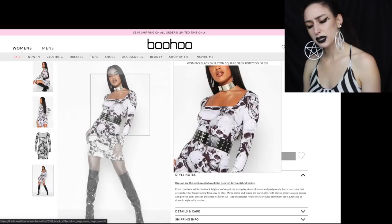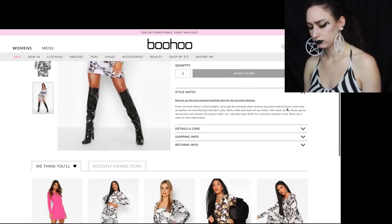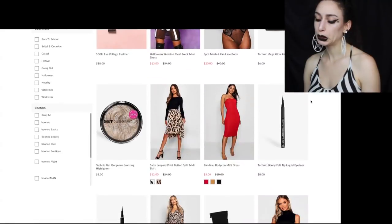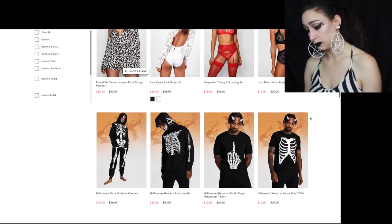This is probably the one I'm looking for that would fit me. I don't know how I feel about this square neckline, though. Why you gotta do me like that, boo-boo? What if I want a rounded neckline? All right, so now it looks like we're getting more into makeup rather than clothing. So I'm probably going to stop looking because I don't need any more makeup.